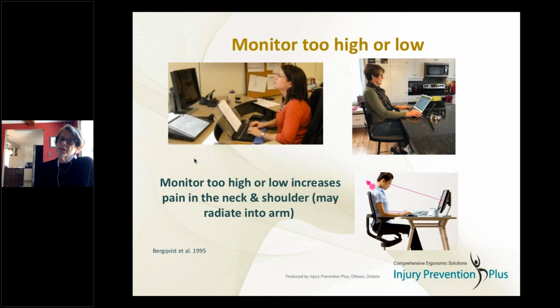So here's an example of the monitor being too high or too low. So on this left picture, I'm going to talk about two kinds of monitor heights, and you'll see in a graphic in a few minutes some more details. This person on the left has something called progressive lenses, which means the top of her lens is for distance, so anything greater than 36 inches, and the bottom is for reading up close. So what happens if the monitor is too high is people have to lift their chin in order to be able to see what's on the screen, and that causes neck pain quite quickly, and it can irritate the nerve at the neck so as it goes down the arm and cause arm pain.